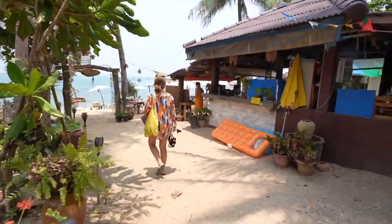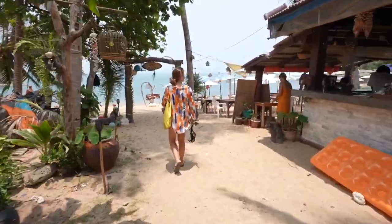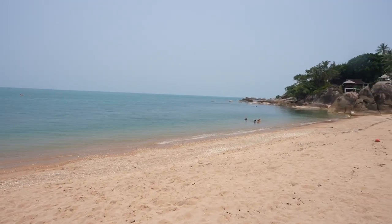Another good thing about this beach is the sand is so much more coarse, I guess. I don't know what the word is. Rocky? So if there's a beach I want to sit on, it's this one. Yeah, me too. I love this beach. This is a really good beach, honestly.